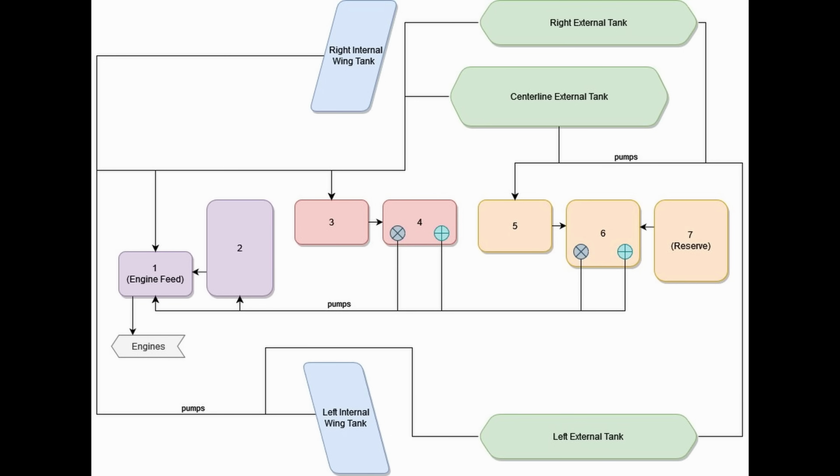Now, cell 2, right behind it, is piped directly into cell 1, and it feeds its fuel by gravity into cell 1. Moving back, we have cells 3 and 4. 3 feeds into 4. 4 has transfer pumps that feed fuel into cells 1 and 2. Same thing with cells 5 and 6 here. 5 feeds into 6. 6 holds a pair of transfer pumps that move fuel forward also into cells 1 and 2.